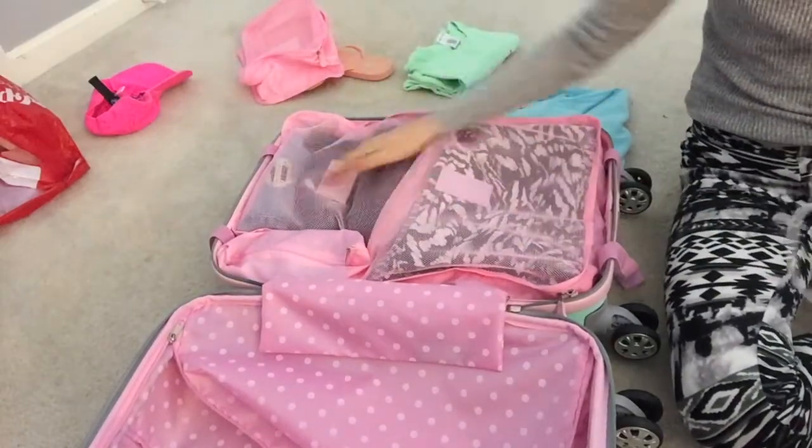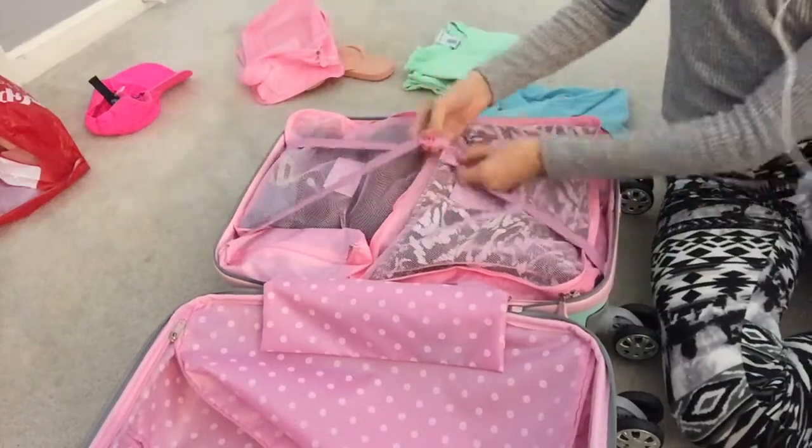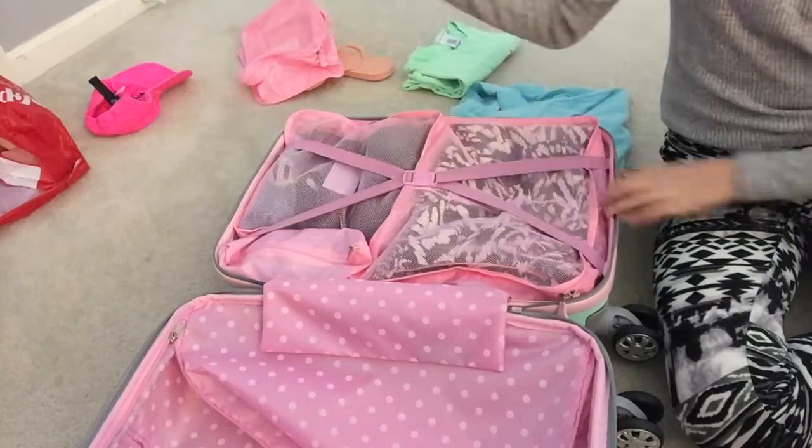There is the first layer. So now I'm just going to buckle it. And if I can fit anything else, then I will do that later.